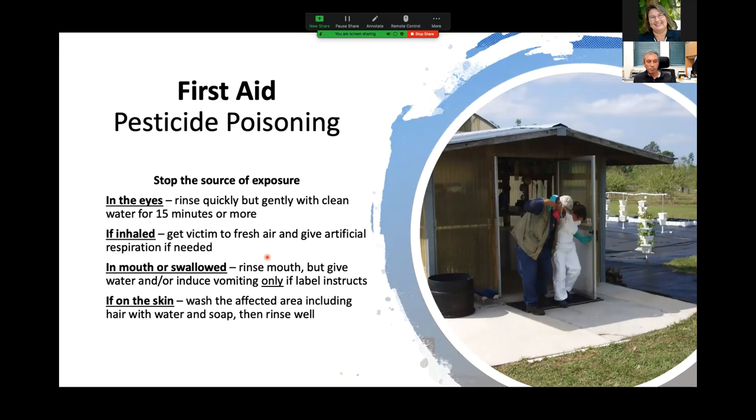Some first aid basics that you should know. Like Michelle said, if you get it in your eyes, make sure that you have a clean water source to flush your eyes real quickly. If you get a pesticide inhalation, get away from that area as quickly as possible into fresh air. If you get pesticides in your mouth, make sure that you rinse your mouth pretty quickly. If it's on your skin or clothing, make sure that you shower and have a fresh set of clothing.